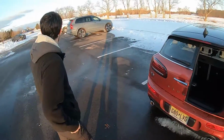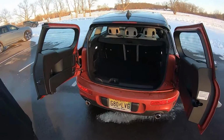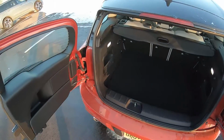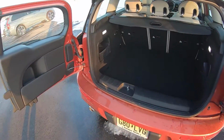They kind of pop open. Chris, you want to open up that other one there and show how it comes open on its own? It's got this charged strut. Yeah, and it's a very low load floor here. If you were a shorter buyer, you could just get right in it like that and load stuff in easily.